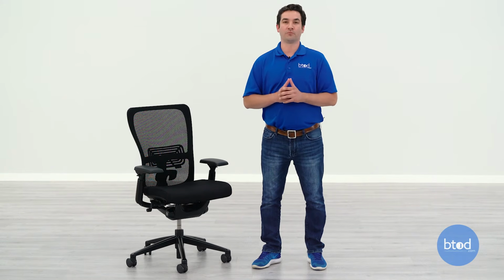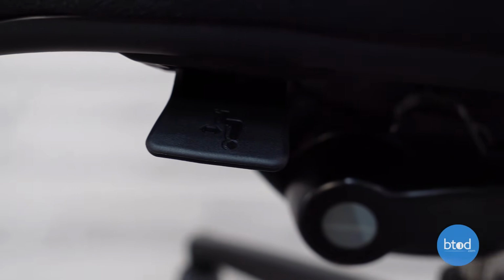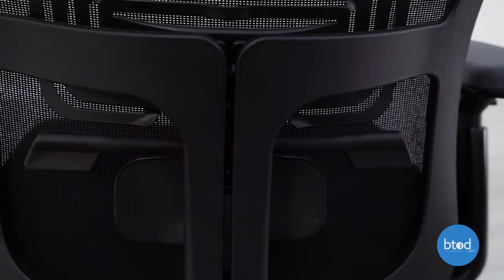But a lot of people still prefer that metal build, and you're getting that with the Zody. The Zody has a great adjustment package, giving you almost all of the adjustments that we just saw on the Very, with the difference being in the way that the tilt lock functions. So you're going to get that seat height, seat depth adjustment, adjustable height lumbar support, independent adjustable depth lumbar, and you also get that tension adjustment with 4-way adjustable arms.